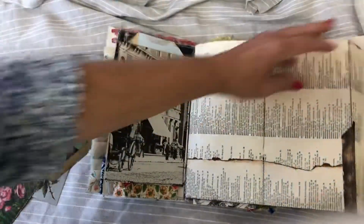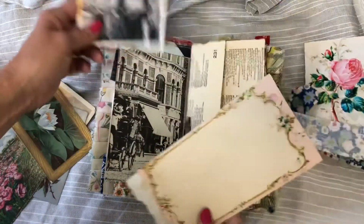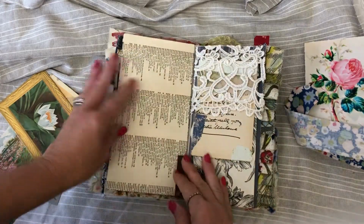Look at this. It flips out, and there's a pocket, and there's a pocket. A pocket for you, a pocket for you. I have so much fun making sure.